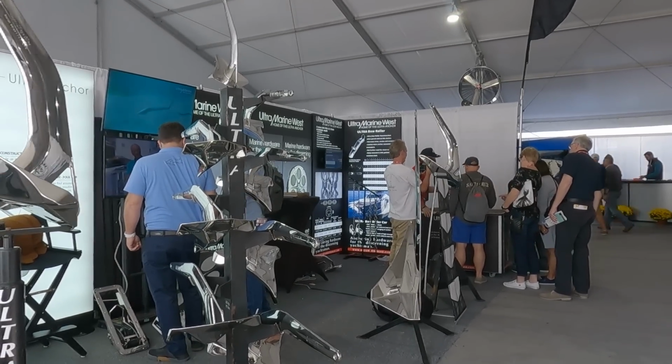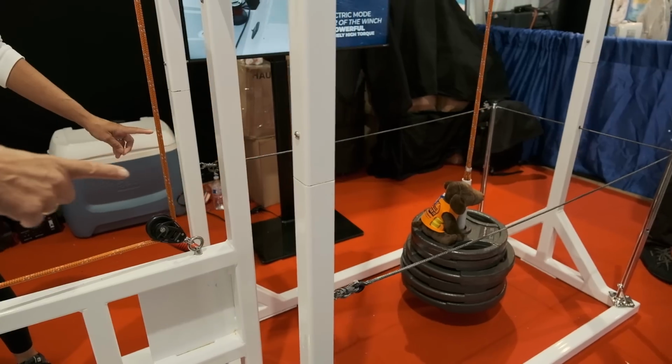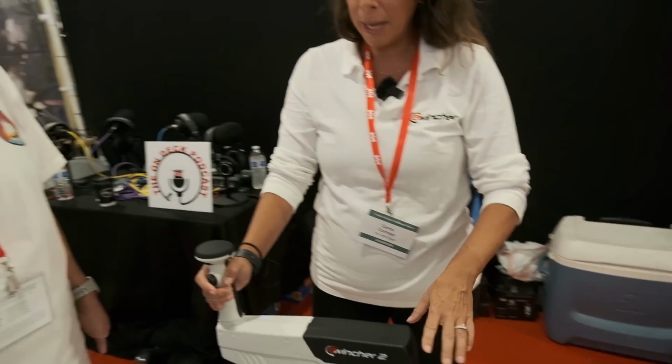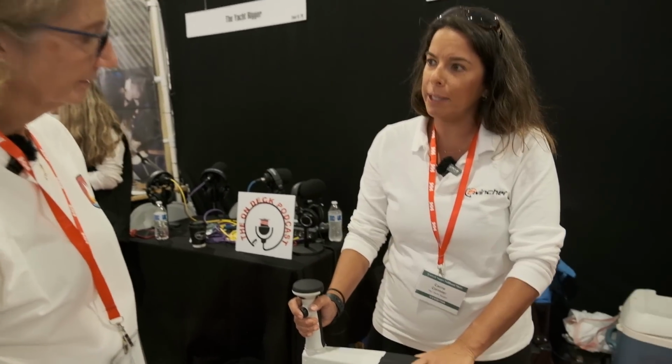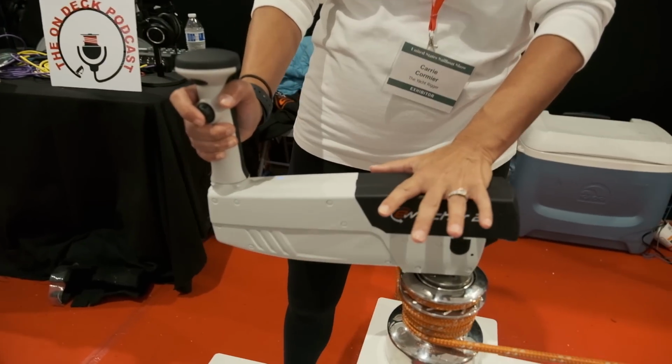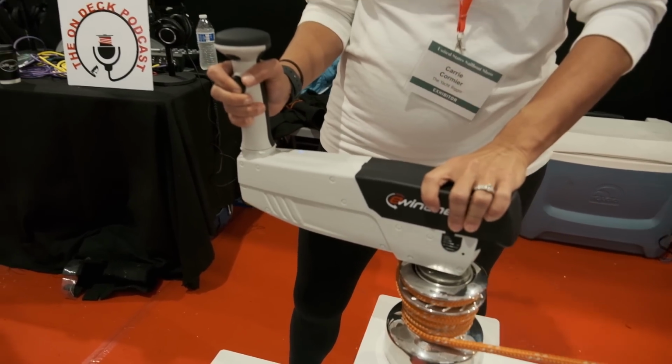We take a tour of the stands, and one thing on my wish list is an electric winch handle. 60 pounds. Wow, that's good. When you start pressing this, you're going to have to position it a little bit. You've got to give it some resistance to hold it in place, right? So that it'll pull. But then it does the rest for you.